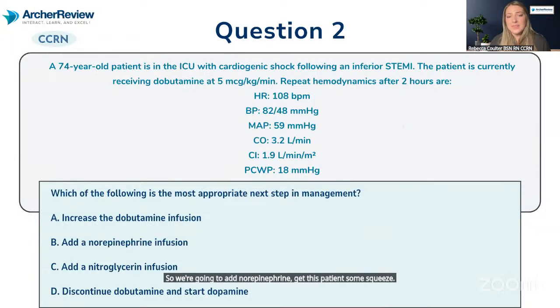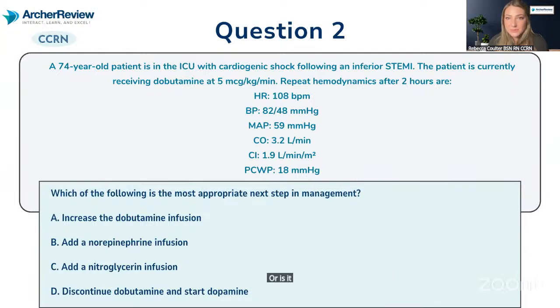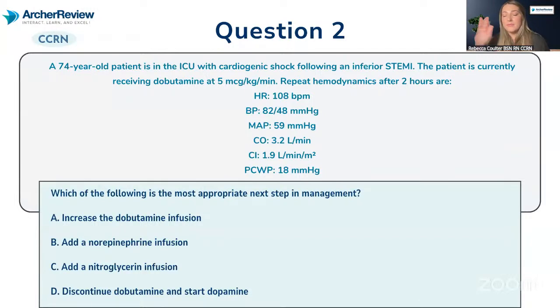If we were to just increase it, our cardiac output and index are not ideal yet. So you might look at that and ask, is my hypotension still related to my really reduced cardiac output, or is it more of a vasodilation problem? Some could advocate for increasing that dobutamine infusion, but after 2 hours, we should try norepinephrine, get that started, and then see where we can go.